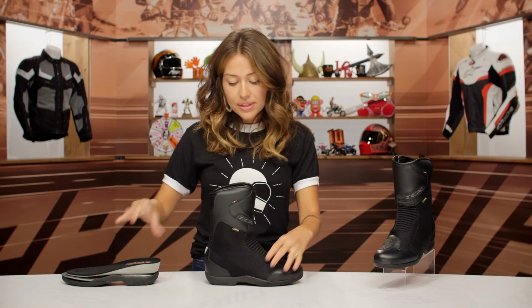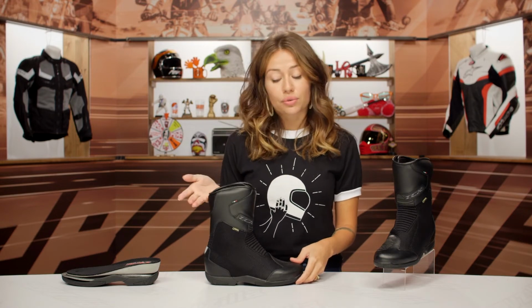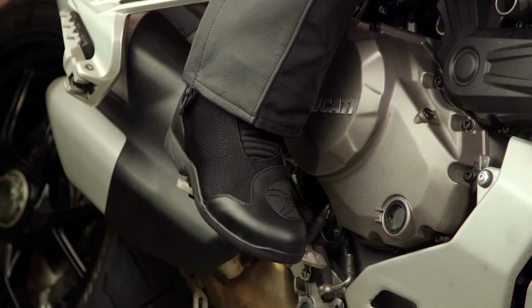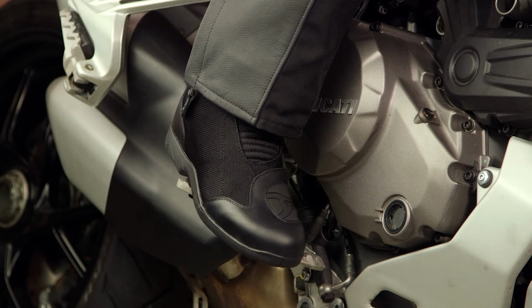So all in all, this is a pretty awesome option from TCX. It's a great option for tours. I personally think that having the Gore-Tex, especially long term, knowing the warranty with Gore-Tex is going to be a lifetime warranty, is really going to be a great investment. So overall, I think these are a really great option, especially with the Gore-Tex. They're going to make them a really great investment.